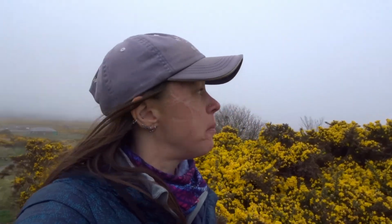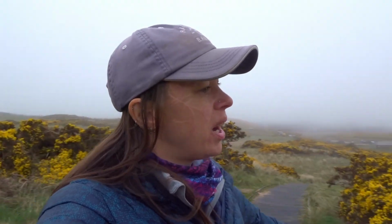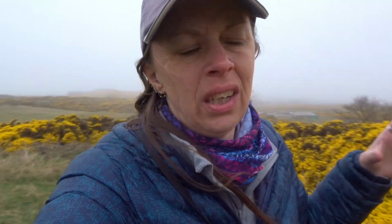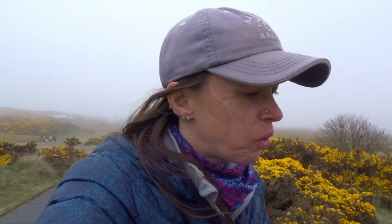The sea fog's come in, if you can't tell from behind us, but beautiful, beautiful. Just a splash of sunshine. The gorse is out in full force, and there's something just so happy and bright about it, which is good, because I gotta be fair with you guys, I'm really struggling today. I don't know if it's what's going on. It's just been really, really hard to find the motivation to get out and do anything.